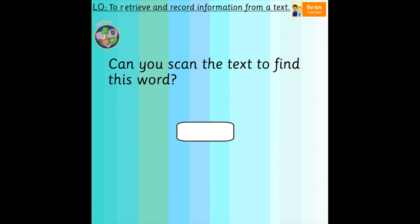Now, when we're scanning, you want to be having a really good look at the text and making your eyes move quite quickly over the text. Perhaps you can use a finger to help you go along the lines of the page. But I want to see if you can scan the text to find this word. Okay, so you'll need to pause the video once you've seen this word. The word you're looking for is invisible. Okay, so pause the video and have a look for that word in the text.